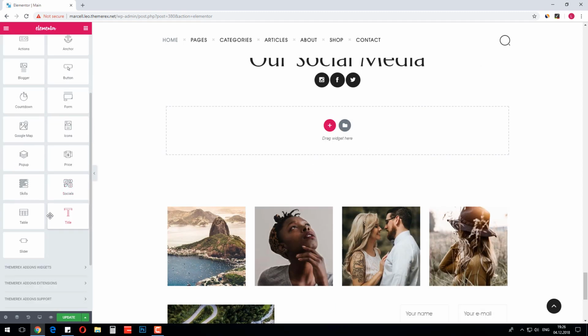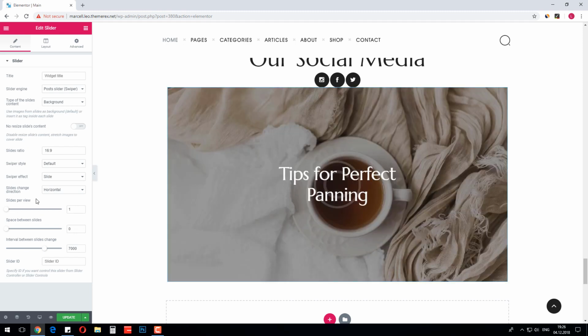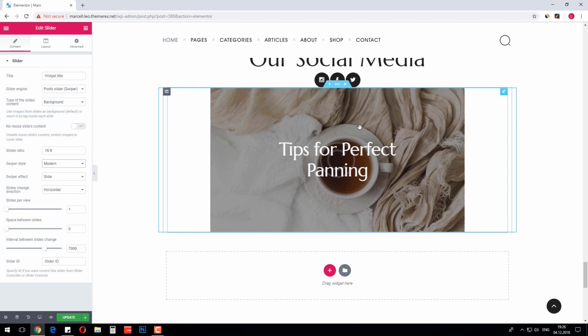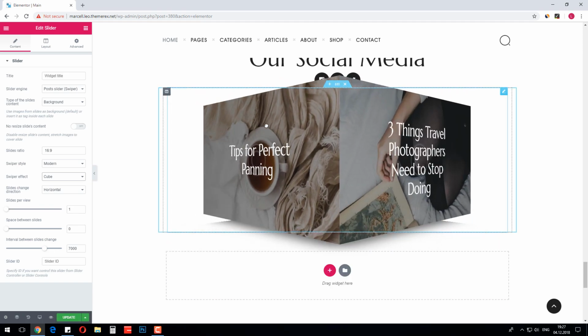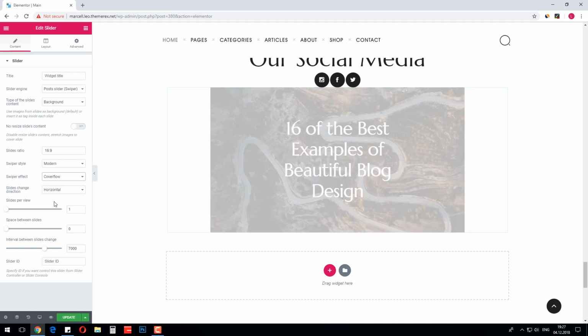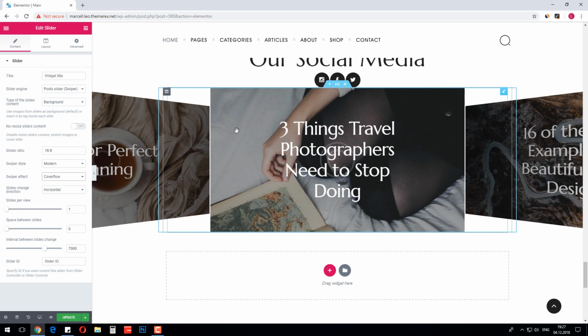One more element I want to show you is the slider. I will change its style. It slides smoothly. Let's check the effects we have. For example, the cube effect will place your posts on the cube's faces. And the cover flow will arrange your articles in an awesome gallery.